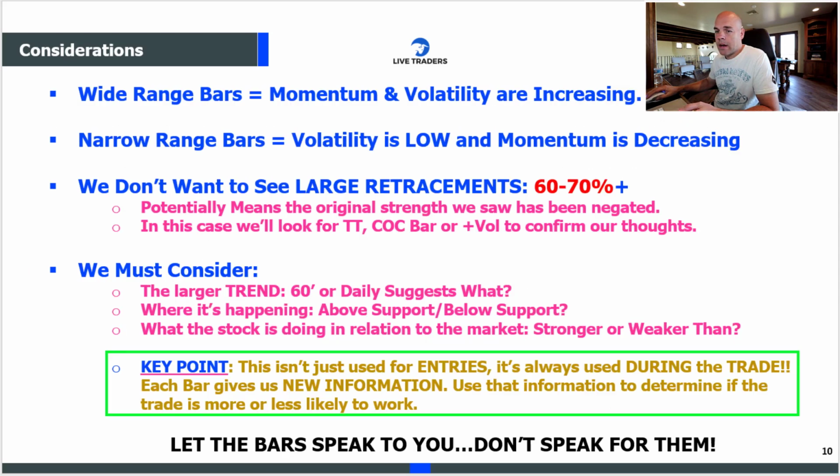Okay, so now, what are we going to be talking about here? Wide range bars, guys. They equal momentum and volatility are increasing, right? If you have a wide range bar, in this case, if we're talking about long trades, that means buying momentum, buying pressure is increasing. That means what is also increasing? Commitment. Commitment from the buyers is increasing, okay? So volatility is also increasing. That's fine if it's moving in your direction, okay?